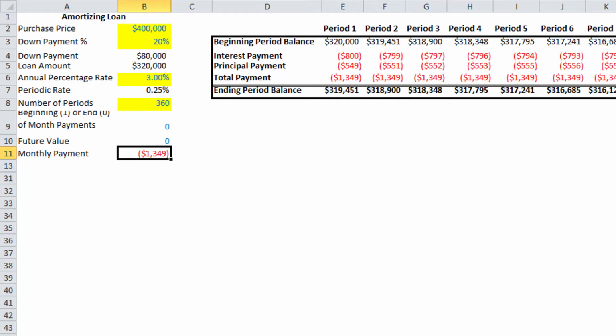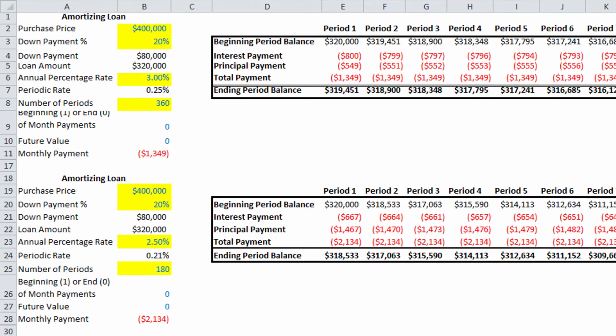$1,349. Now, moving to the 15-year amortizing loan, the only difference in the assumptions is a lower interest rate of 2.5%, and then the term is reduced to 180 periods.